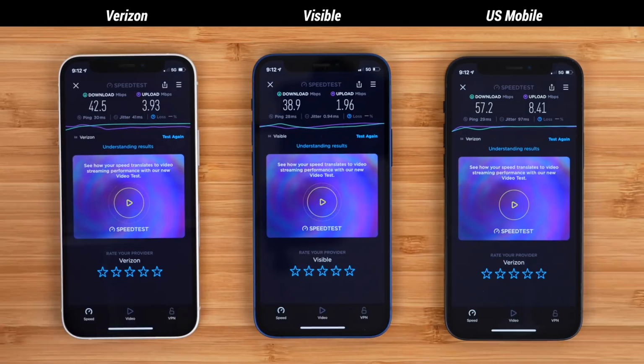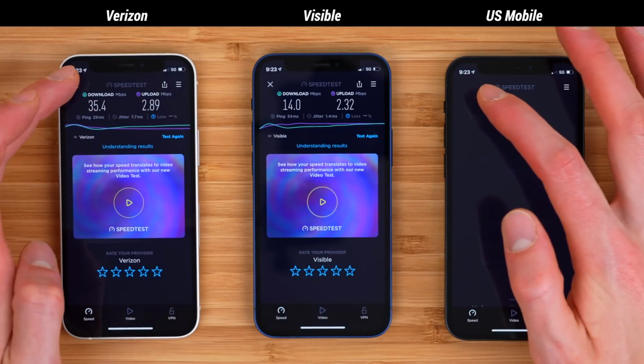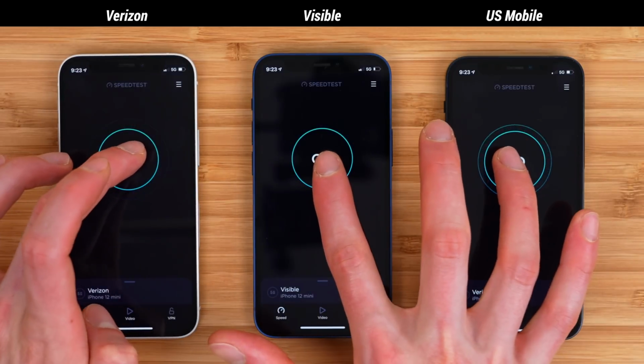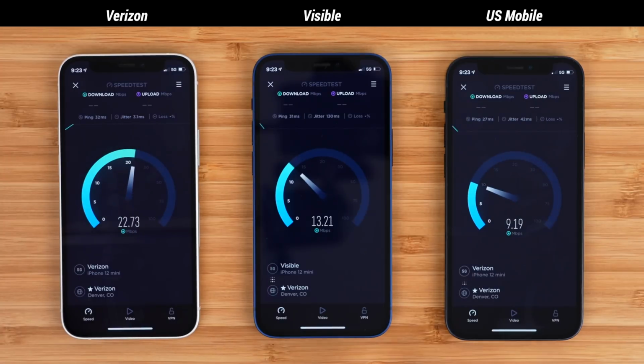With that said, let's dive into the speed tests of what you're here for, Verizon versus Visible versus US Mobile. And one thing I do want to point out is as we run these tests side by side, we'll see US Mobile and Visible split the available deprioritized bandwidth. So check this out. Side by side, we should see Verizon getting about 20 megabits per second, and these two plans, I'd say around 8 to 10 megabits per second.